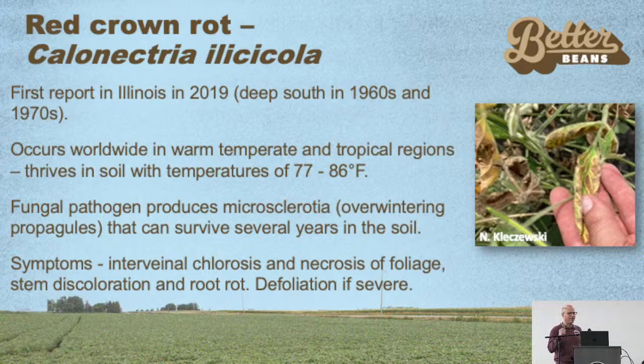But he always told me that he would never find it in any county or parish that was not touching the Gulf of Mexico. So he thought it was something tied very closely to those warmer soil temperatures, and that was the niche it needed to be a very prevalent disease, one that would show up every year. I don't know what's happened, how that organism has adapted, or how our environment has changed, but we're definitely now seeing a much more widespread distribution.